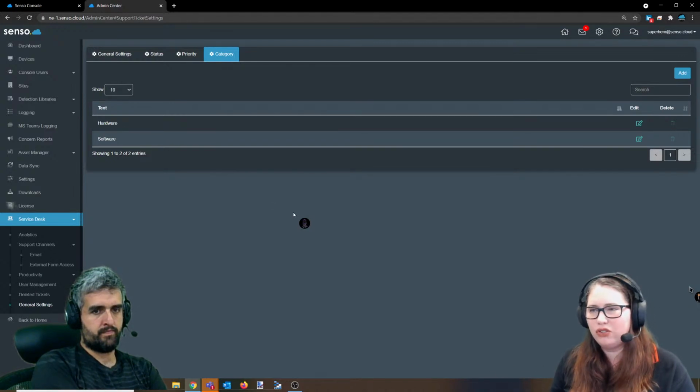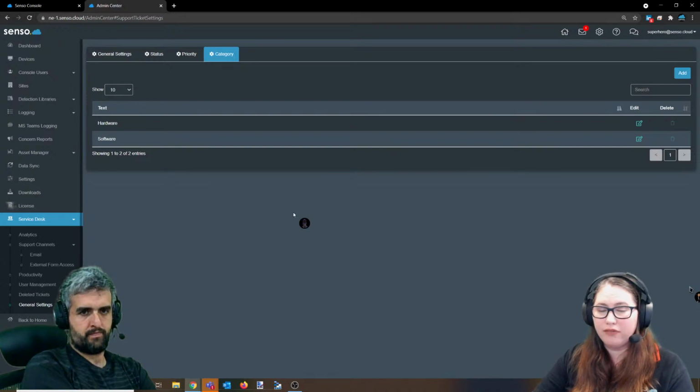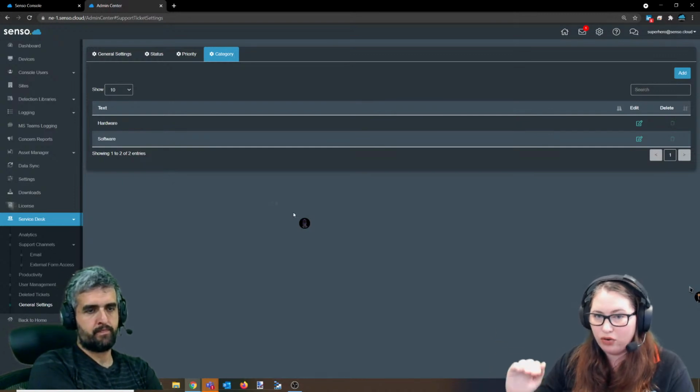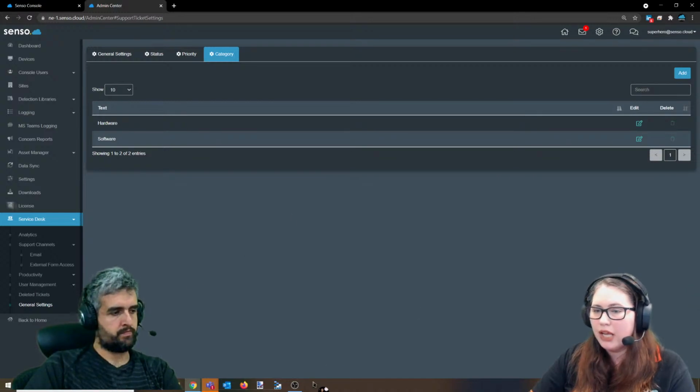In Texas, they used to do this thing called a STAR chart that you have to submit and show all the different analytics about when you're completing tickets and different things on campus for funding. So if that's something you have to show, it's nice that you have all these really granular categories that you can set up and show different things for. So that is the options within general settings.